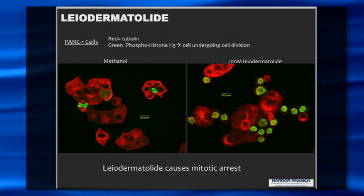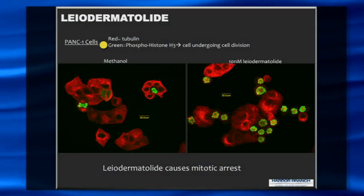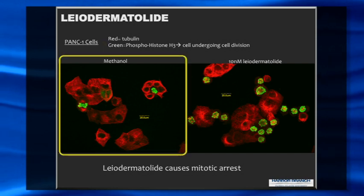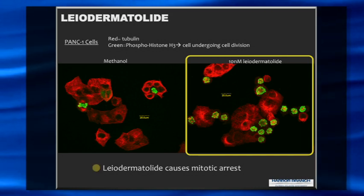So one of the ways that we figured out that it is antimitotic is by doing imaging. These are pancreatic cancer cells that were labeled with an antibody for tubulin, which is the red. And tubulin is very important. It gives the cell its shape, and it also is very important for cell division. You need functional tubulin for that to happen. These cells were also labeled with an antibody for phosphorylated histone H3, which can only be seen in cells undergoing cell division. So this is our control. You can see that there's a few cells that are undergoing cell division, but when you treat with leiodermatolide, you cause arrest in cell division, and so you get to see many more cells that are undergoing cell division because you basically stop that cell division from occurring. So we know leiodermatolide causes mitotic arrest.